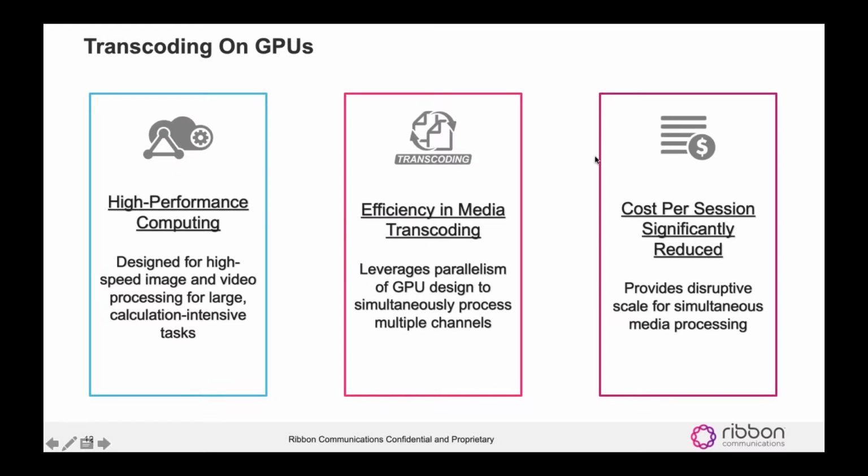Good day, everyone. So today, as Prasanna outlined it for you, we'd be talking about how Ribbon is differentiating itself in the market on the transcoding front. But before we really go there, I'd like to begin by taking a snapshot of the communication networks today and review the same with you, right?